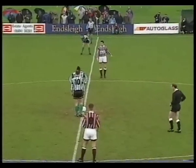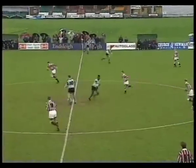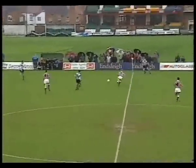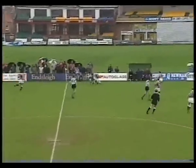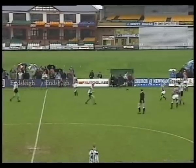It's a dirty, wet, dull, cold afternoon. You can probably tell that by the people on the opposite side of the pitch, all with their umbrellas up. Could make it an interesting fixture. It will be a great leveller, the pitch today, because it's pretty wet and pretty sticky.